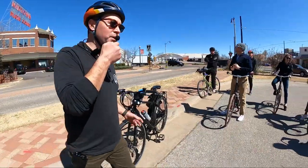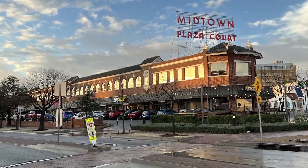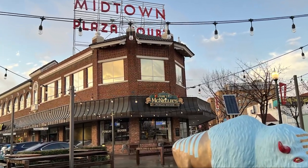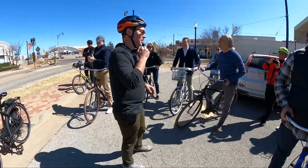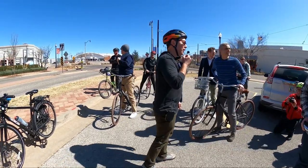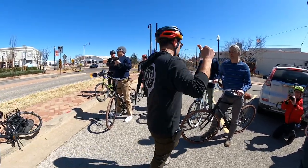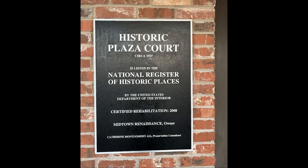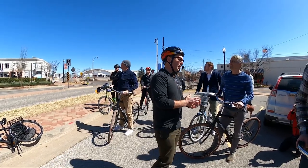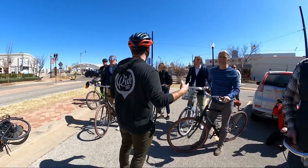Guys, so welcome to Midtown. This is the district that most of my friends and most locals tend to hang out at, in my opinion. You know, Bricktown's kind of the tourism district. A lot of locally owned restaurants and bars here, with the first going into the building right behind us. So Plaza Court, that was actually Oklahoma's first shopping mall, built in 1927. And it was the first shopping mall of its kind in the country designed around the automobile.